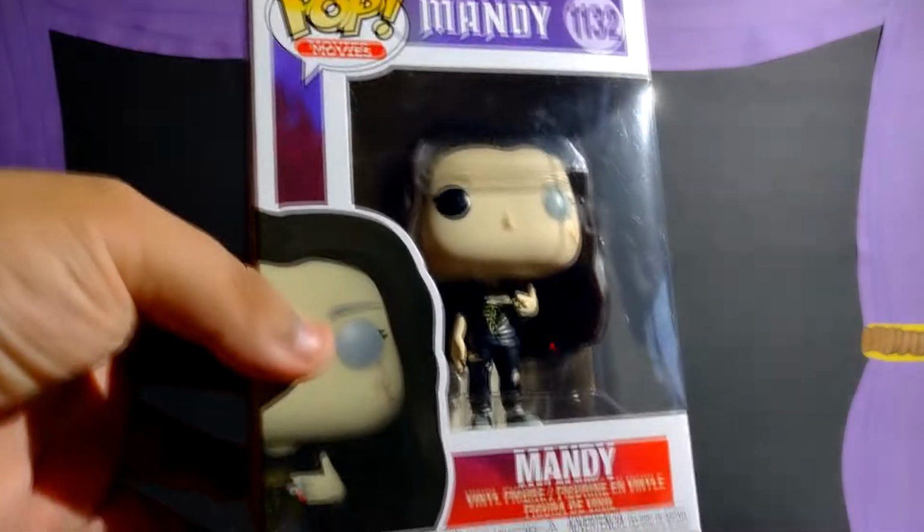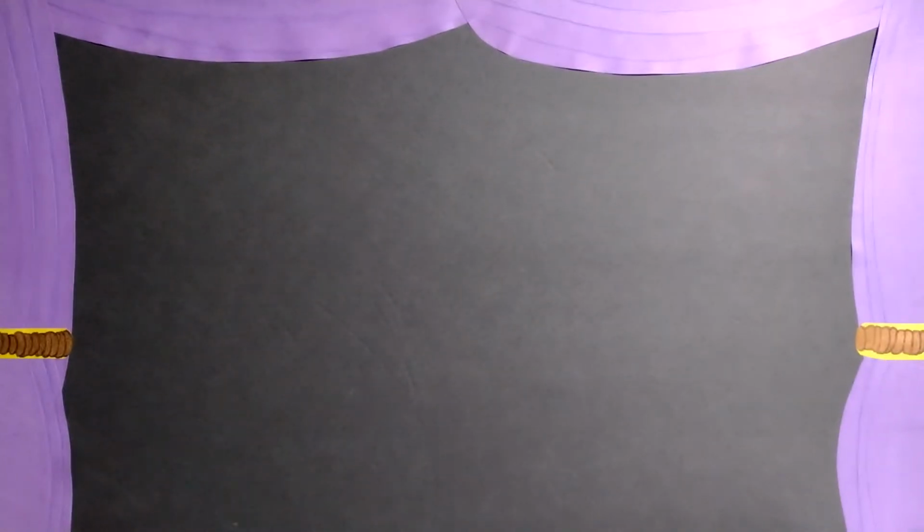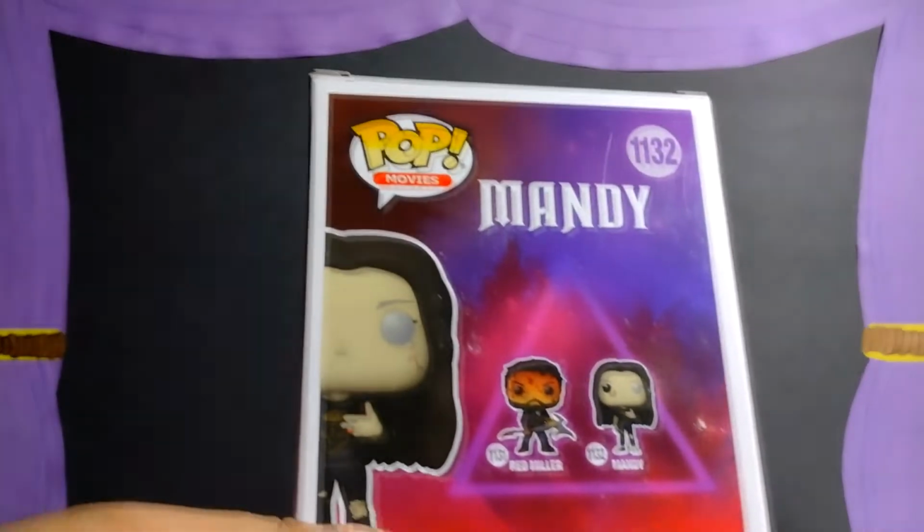I wanted to start off by getting this one out of the way. This is a pop figure that I did end up buying. I told you I don't buy many. I only buy ones that are based on things that I don't think will ever get any kind of physical merchandise or anything like that. So I bought Mandy from Mandy. Last month, obviously, we saw that I got Mandy in the slipcover. So now I have a pop figure of Mandy, and I am looking for red.